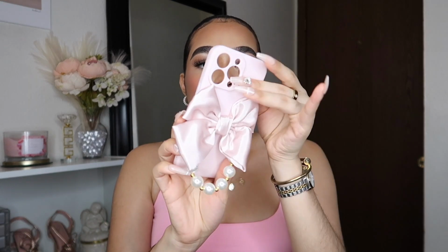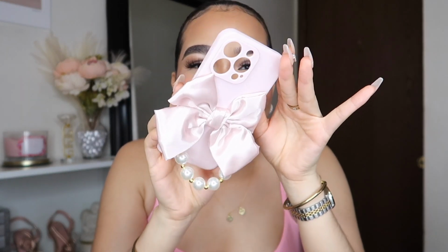I have this really cute and so girly case, probably not as girly as the first one. Well, actually they're both equivalent, but this case is definitely a Chanel dupe, because I remember Chanel having something like this, but obviously it doesn't have the Chanel logo. So this is the case, and oh my gosh, this case is so cute.